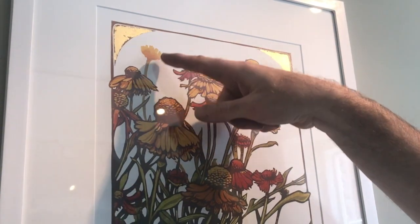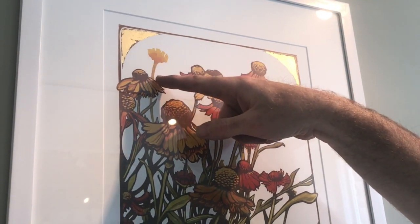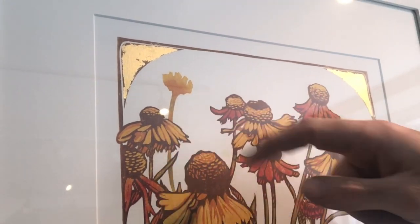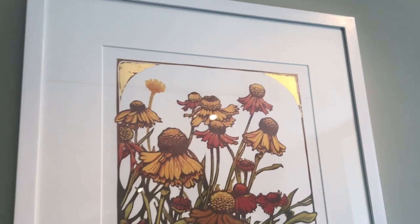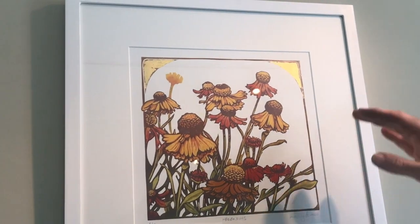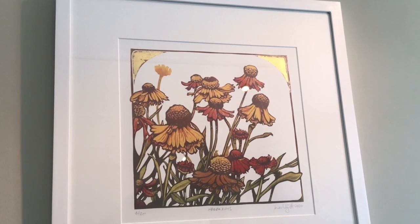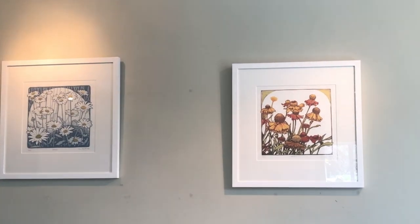So you can see, for example, this piece here is actually printed in one pass, but it's inked up loosely with different rollers. Nicely. And then I use the later layers to kind of unify the whole image. So yeah, I'm enjoying this series. So you'll see more of these.